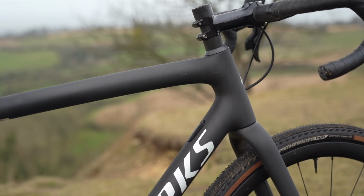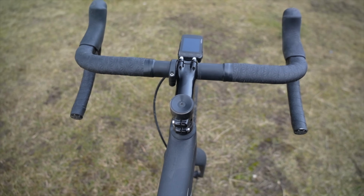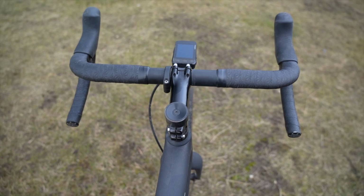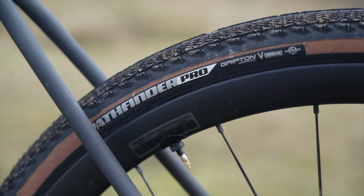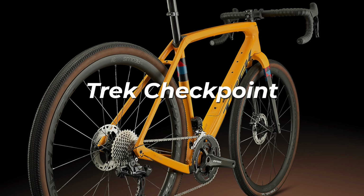On the downside though, it's not the most versatile option on this list. You can't fit mud guards, you can't fit extra bottles, cages and stuff. So for bike packing, for touring, for that all-round appeal of a gravel bike, it doesn't really tick that box. So definitely a stripped back, lightweight, off-road focused gravel and CX race bike for sure.